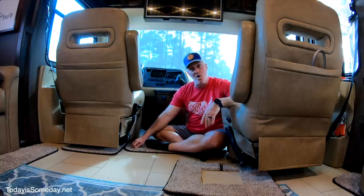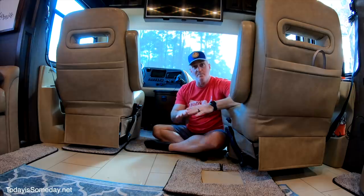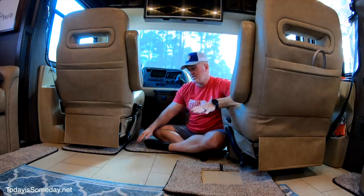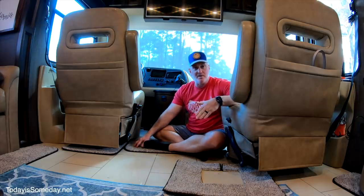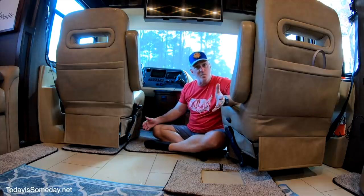The mat that I'm sitting on, they actually made this to go under the dinette where the feet go, to try to preserve that carpet. But Stacy kept tripping on it. She kept getting her foot caught on it. So we took it and moved it up here to the front. It seems to fit, and it works out fine.